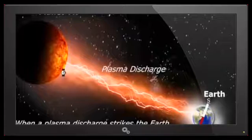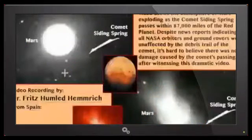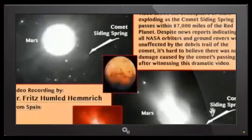Like, see, this is where it passed on Mars. Mars lit up like a light bulb. This is Comet Siding Spring. This is a small comet compared to that planet. Now just think if you reversed it around. This planet is 6 to 7 times larger than Earth. What kind of lightning strike do you think is going to hit the Earth, if a little comet can do that to Mars?